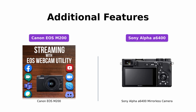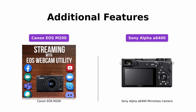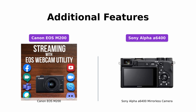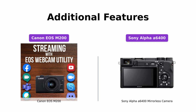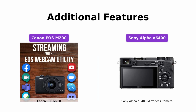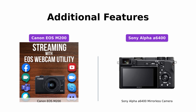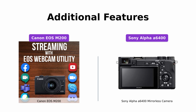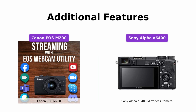When it comes to additional features, both cameras offer some unique advantages. The Canon EOS M200 includes a combination tripod grip and remote control, providing greater flexibility in your shooting setup. It also supports turning your camera into a high-quality webcam using the EOS Utility Webcam Beta software. On the other hand, the Sony Alpha a6400 comes with a tiltable LCD screen that is customizable for vlogging, still photography, or recording a professional film. Depending on your specific needs, these additional features could be a deciding factor.